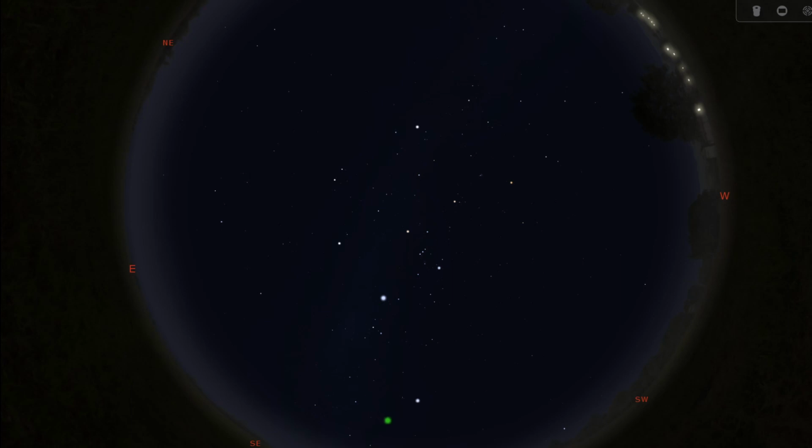You'll notice that towards the eastern horizon, a few bright stars are rising from a major constellation, but we'll get to that next month.